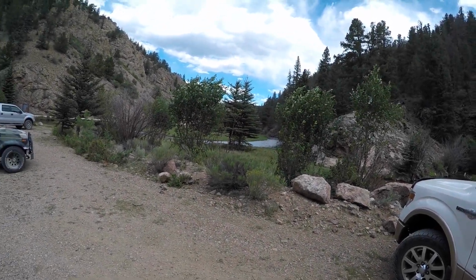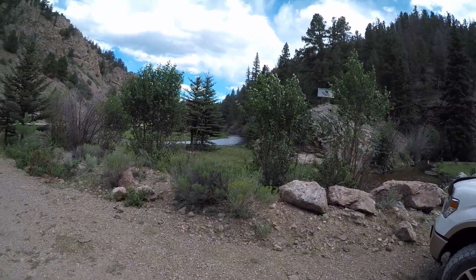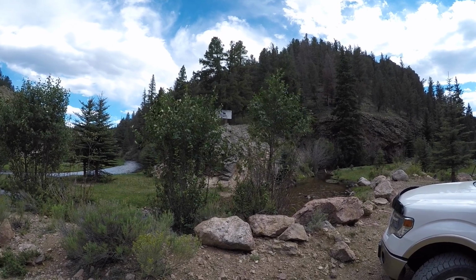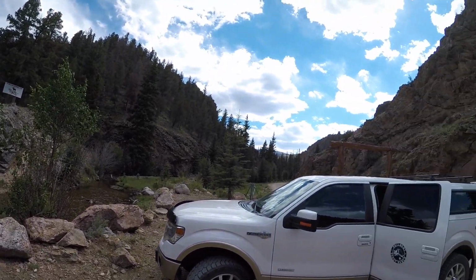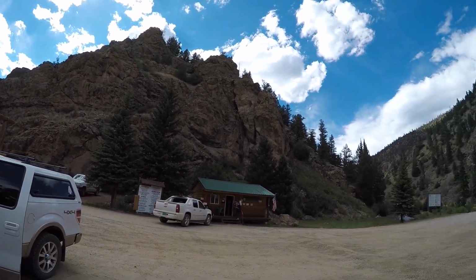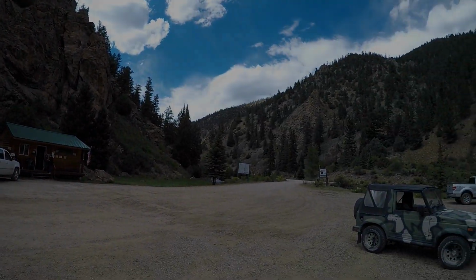Not far up the road from where we stopped to look at the stream, or they call it a creek, we stopped at this little place. It looked like a place of business. Did not get the name of it.